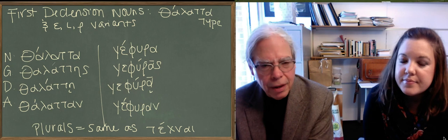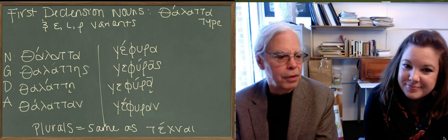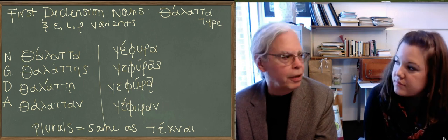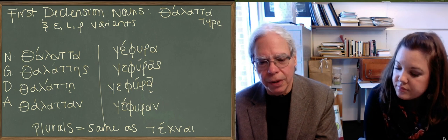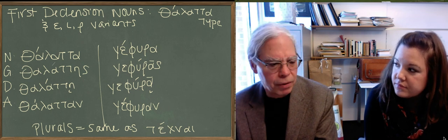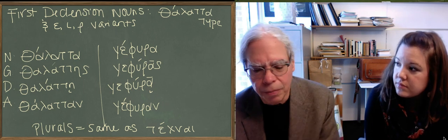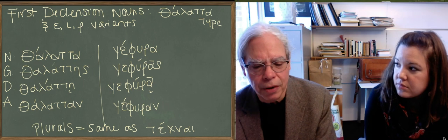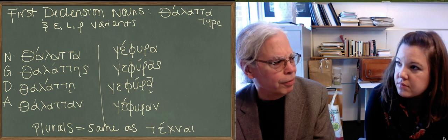We're going to talk about Unit 4, which teaches us first about two new types of first declension nouns. You remember we've had the one type, the techne type, which also has an epsilon iota rho variant. When the consonant before the final vowel of techne is preceded by an epsilon, iota, or rho, as in chora, or what's the other one that we had?